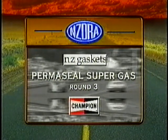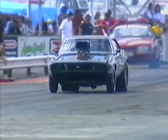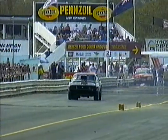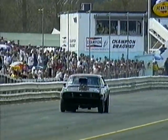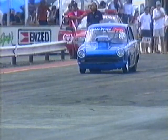Well, we're up to round 3 of the Permaseal Super Gas, and first to go, it is Graham Alexander, all on his own. Yes, we'll see 2 singles in the first couple of races for this round. That'll bring the pairs back in the line for the final round. Graham Alexander dropped down a class, had engine problems in Super Stock, dropped back to Super Gas.